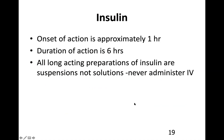Typically, and this will vary between preparations, an insulin injection is going to kick in in about an hour, and that varies with individuals and with the insulin used, but it typically is going to last maybe up to 6 hours. The long-acting preparations, what we've done there is formulate them as suspensions, and those suspensions are designed for slower absorption and a lot more prolonged action. These drugs can never be given IV because they have a lot of particulate matter in there, so we can't give them IV.